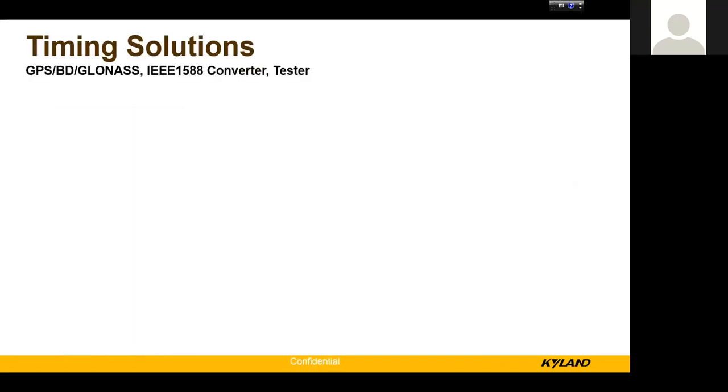And next we will go to the timing solutions. This is our first product. It is a precise time tester named EPT100. Our main customer is the Chinese State Grid. The customer uses the precision time tester to test the accuracy of other brands. In this way, we should guarantee that our precision time tester has higher accuracy than other brands, so it can be used to test other time servers.